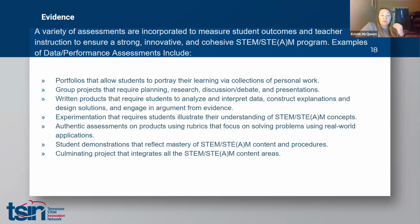So as we think about pulling student work samples or portfolios, make sure they are true examples straight from our students. Group projects that require planning, research, discussion, debate, and presentation. This is going back to thinking about a PBL that we could submit here for evidence that really supports that. Authentic assessment on products using rubrics. So we talked about rubrics, we talked about exit tickets, we talked about pre and post surveys. All of those would be ideal to submit here.